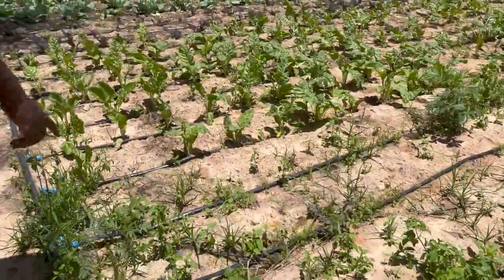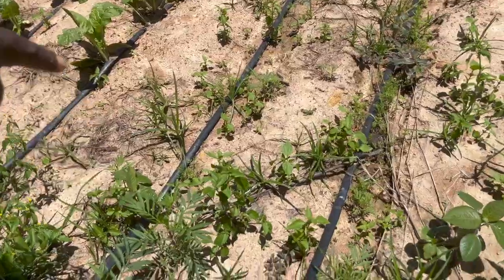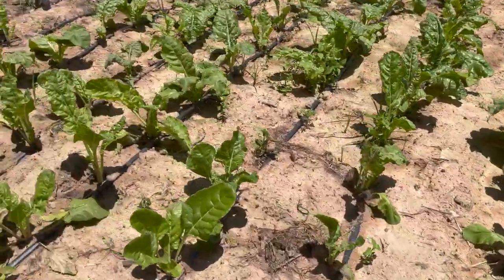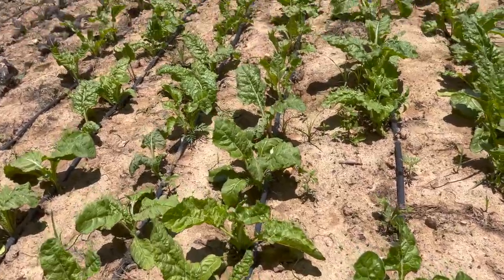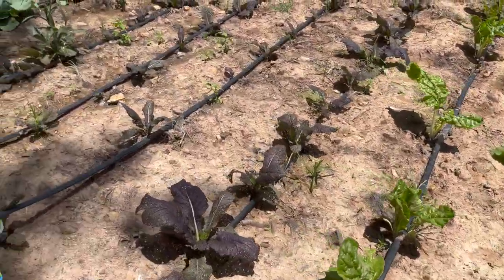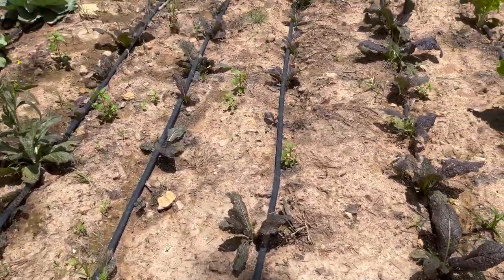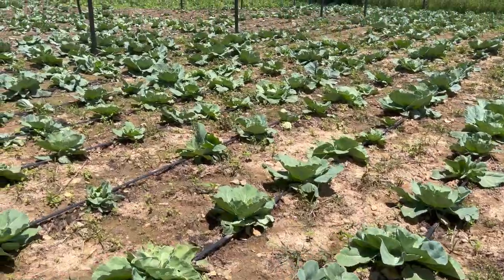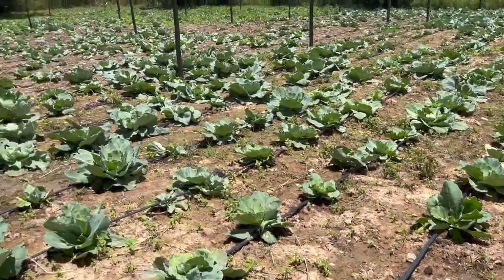Right, these are carrots in weeds. Carrots, they need to be weeded. There's some carrots here. And we have Swiss chard right here. This is my Swiss chard patch, which is coming up very well. And then this is mustard, red mustard. I was just trying it. And then cabbage. And of course, cabbages. Lots of cabbage here.